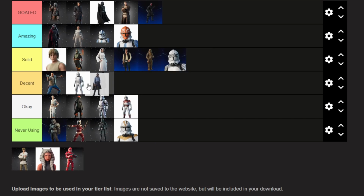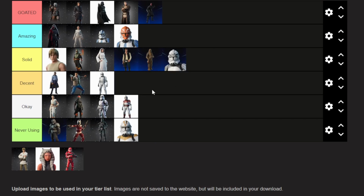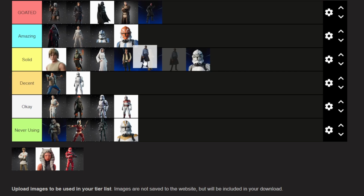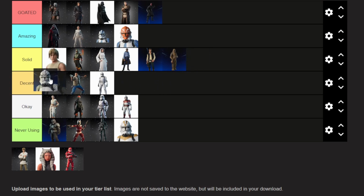Lando. He's decent. I'll put Lando in a decent category. Definitely pretty cool. Although, they actually did him pretty well, so I'll probably bump him up to solid. I'll put him ahead of these guys. Honestly, I'll even put him ahead of Han Solo. Yeah, I think I'll leave Lando right there in the solid category. I'll bump down the wolf trooper guy, clone trooper, whatever, to decent.